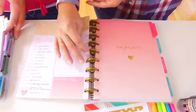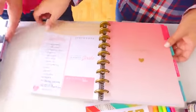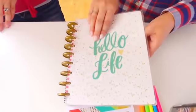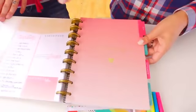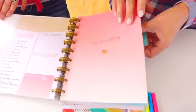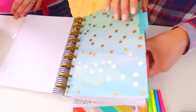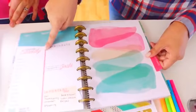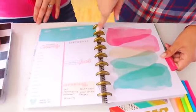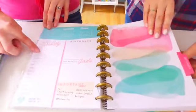There's a punch accessory, so you can literally add anything to your planner. This is actually the Hello Life version, and you can see it's kind of a watercolory feel. You'll see different designs in every planner, and we have pictures on our website of all the different ones. Each month has a page where you can write what you're currently up to, important dates, birthdays, goals for the month. Yeah, this is super fun to fill out too.